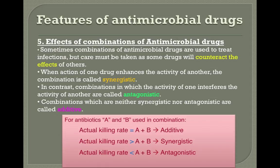Makes sense. It sounds like synergism, that relationship that exists between organisms in ecology. In contrast, the opposite is when the activity of one drug interferes with the activity of another, and that's called antagonistic. Makes sense, right? But if the combination is neither synergistic nor antagonistic, it's called additive. It might be that each drug acts on its own in a different way, but it doesn't improve the action of the other drug in its presence, nor does it interfere with it. Maybe the individual is taking 2 drugs that are attacking 2 different mechanisms of, for example, bacterial reproduction or metabolism.